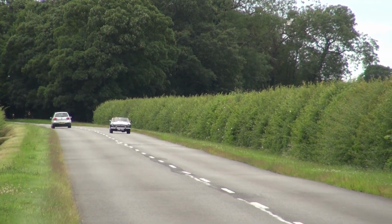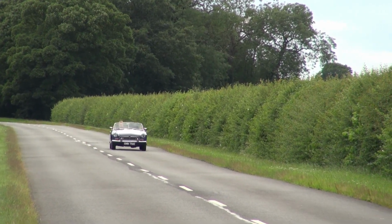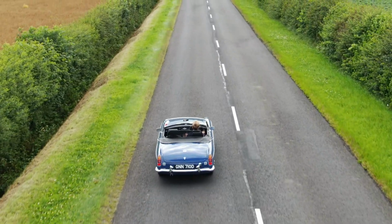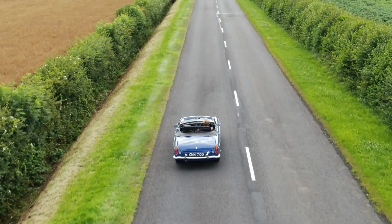Welcome to Classic and Sports Car Centre, and tonight's video is about a 1966 MGB Roadster in mineral blue. There's a comprehensive description of it on our website. It is a car we've sold before, so we know it quite well.